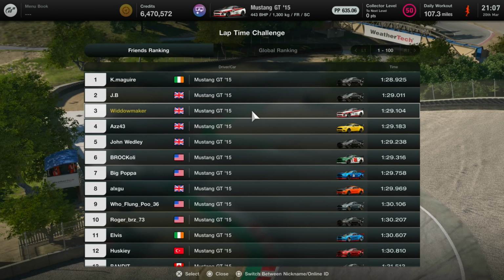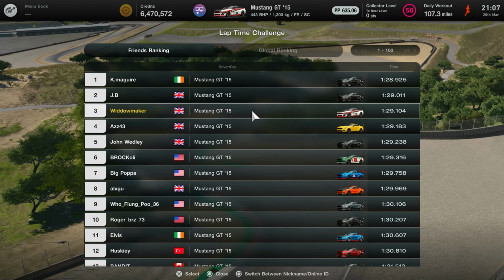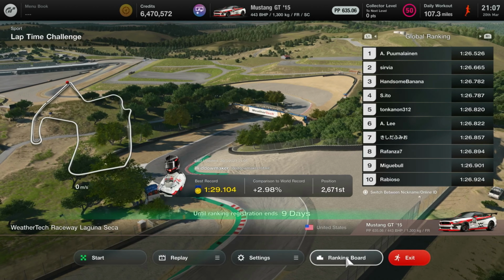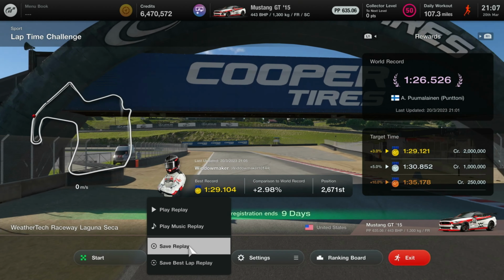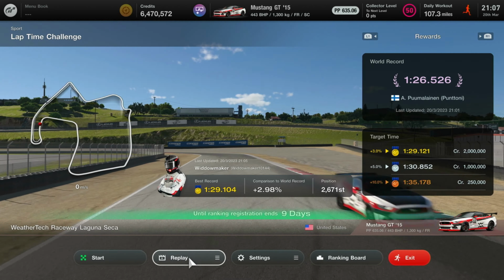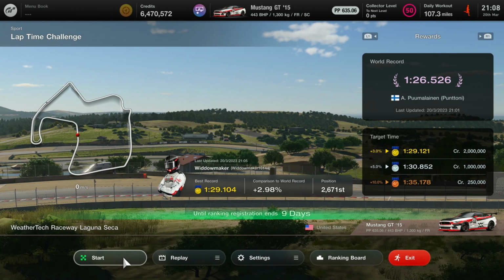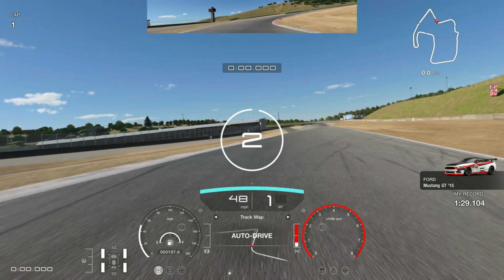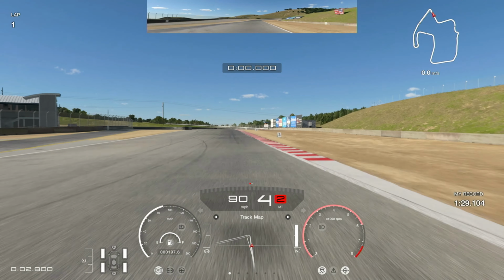I think we're going to need to be in the 128s to make sure this is a gold, because we've still got 9 days to go at this, folks, and it's going to be a tough challenge. But we're almost in the top 2,500, which makes me feel good about myself. We're just going to make sure we save the replays for both of those, and we're going to back that up. Let's get it back out on the track, and here we go. Straight off the bat, feeling confident with a 1:29.104.